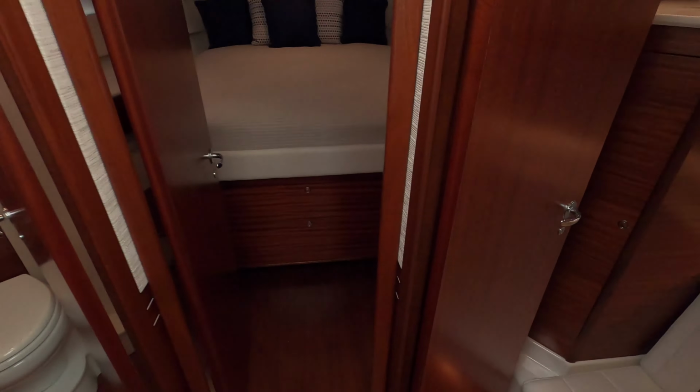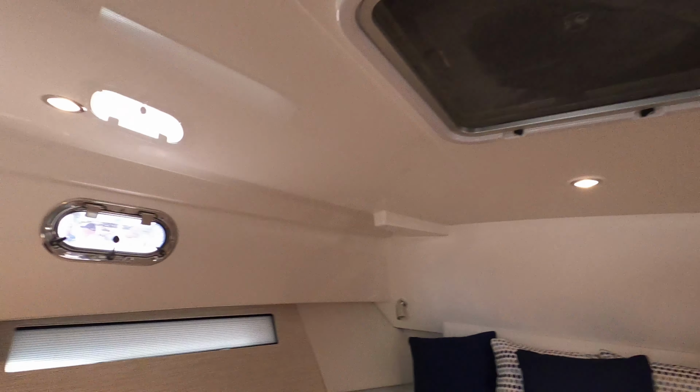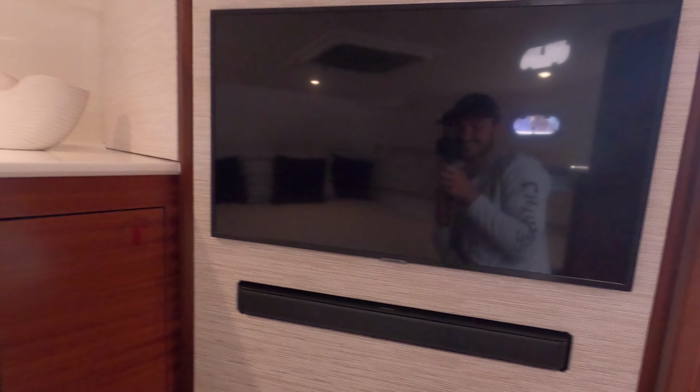This is not something I'm really familiar with, out of territory, but we have a big old master suite over here with that little window that I pointed out over there. We have tons of drawers and everything like that. We can open up tons of storage. Absolute beautiful finishing here. And of course, we have a flat screen TV with a sound bar right there.